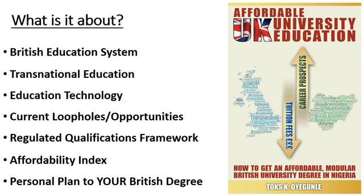The book explores the regulated qualifications framework. This is like a system. It used to be called the QCF, Qualifications and Curriculum Framework or something. And it's a system, or should we say a framework, that links all UK qualifications together. So it's the way by which you would know what a qualification is worth. It's very important to understand that if you're looking at reducing your costs, and the book explains why.